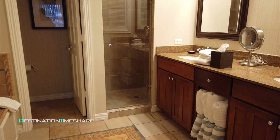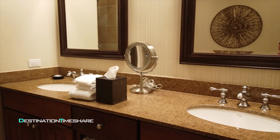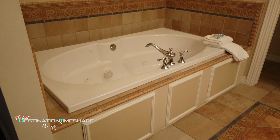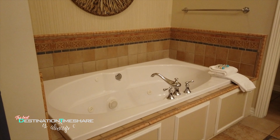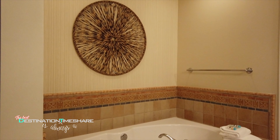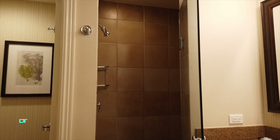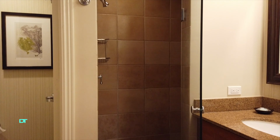Double vanity sink here, and a fairly large jetted tub, which again, like most other timeshare villas, we never use them. Not sure how much use they actually do get, but this does have a fairly large jetted tub. There is also a fairly small walk-in shower, not very big at all. And the toilet is in a separate kind of room slash closet.